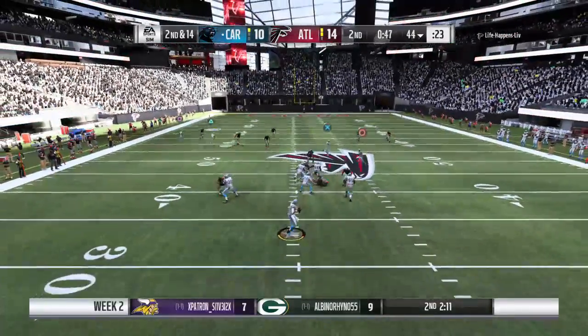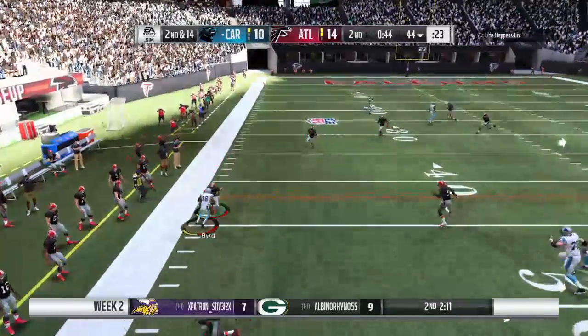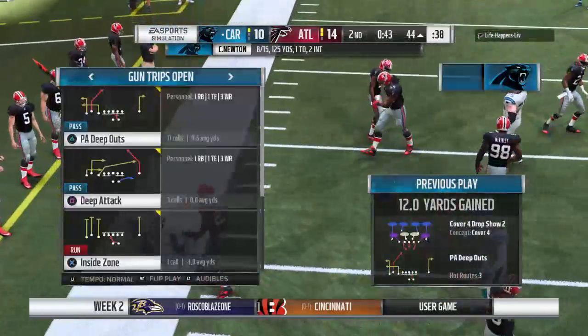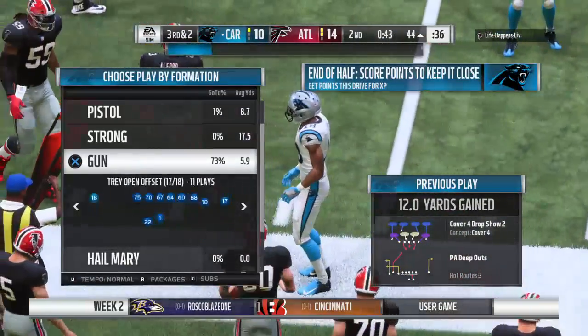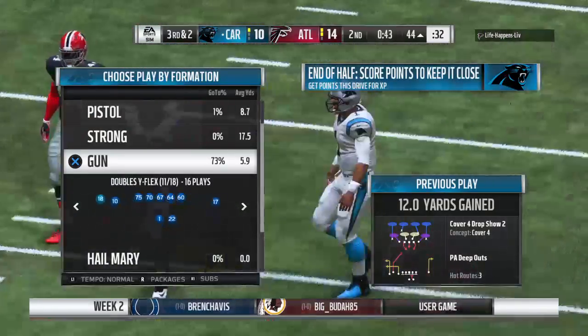Now a play fake, and it's Newton. Throw left side complete. That's Bird. It's a pickup of 12, and that'll set up a 3rd down. Doesn't matter whether it's a zone coverage or a man coverage, the drag route can be effective when it's run well.